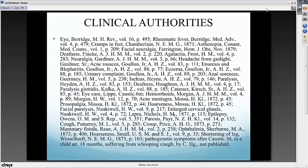Now, this is a little bit a lot to overlook, but this is what you get next. After the introduction where Rückert and Stapf are mentioned, you see clinical authorities, you get all these names, and you get all these journals, and you get all these pages where it is from. These cases make up the Guiding Symptoms. How did that go? Let's have a look.